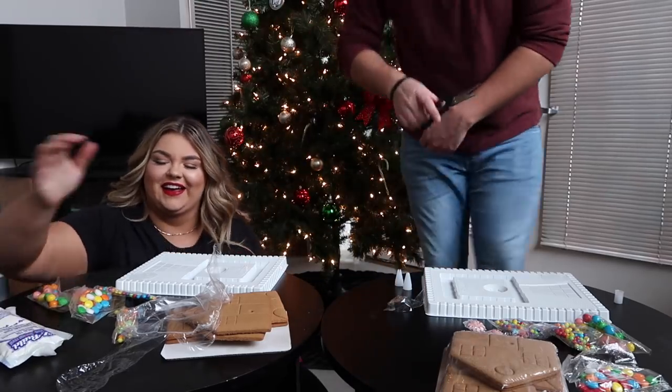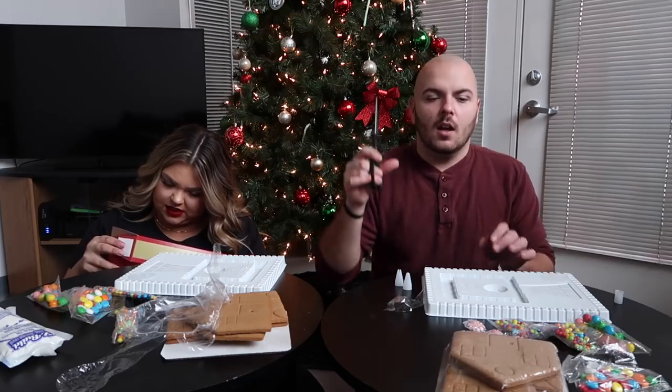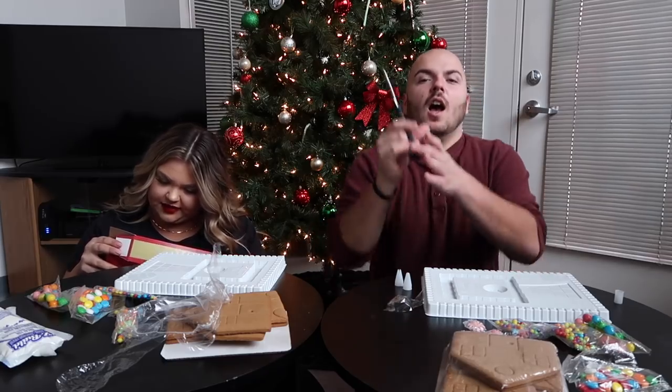Okay, so icing bag preparation. Cut the tip of the icing bag. Arrange house pieces: front, back, side, roof.